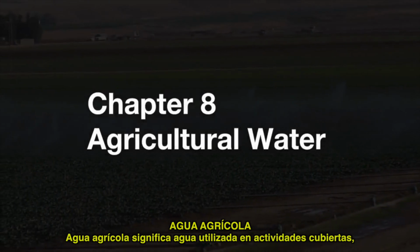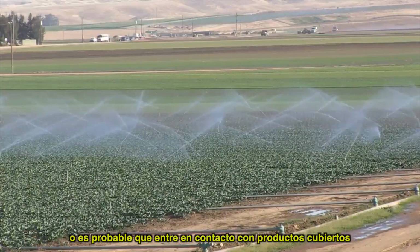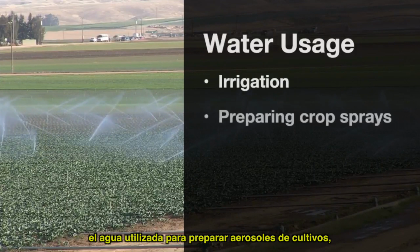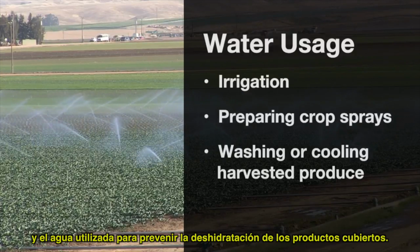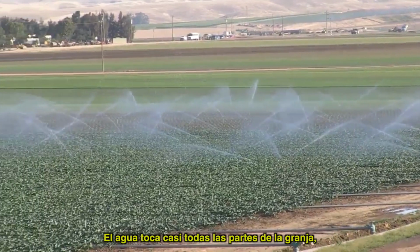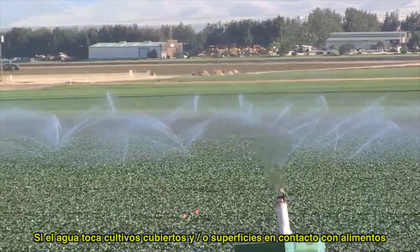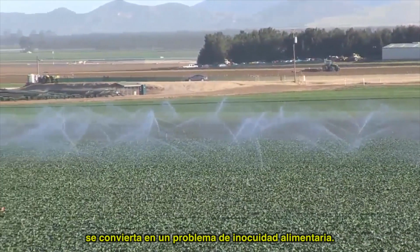Agricultural water means water used in covered activities on covered produce where water is intended to, or is likely to, contact covered produce or food contact surfaces. This includes water used for irrigation, water used for preparing crop sprays, water used for washing or cooling harvested produce, and water used for preventing dehydration of covered produce. Water touches nearly every part of the farm, from irrigating fields to cooling harvested crops to hand washing stations. If the water touches covered crops and/or food contact surfaces, care must be taken to prevent the water from becoming a food safety concern.